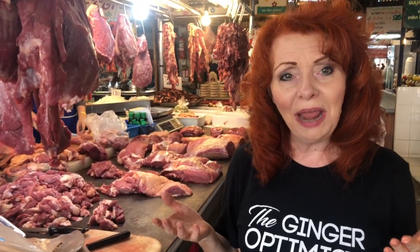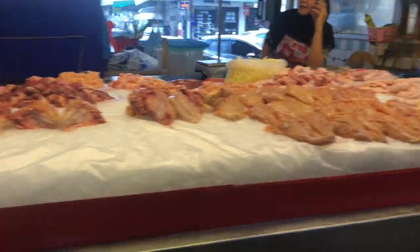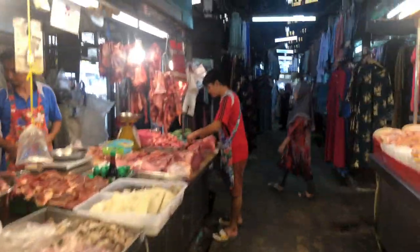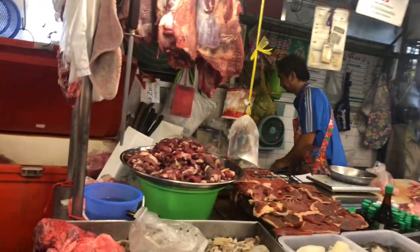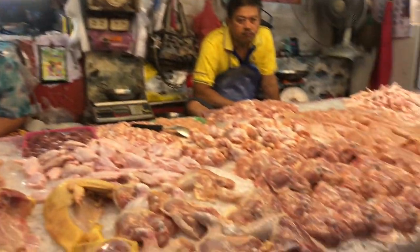Here we are at the meat market, and Tammy said that the Thai people are very clean, so you don't have to worry about that. So I'm grateful. If you could smell what I could smell, that would be really awesome. It's a very interesting smell. What are these?